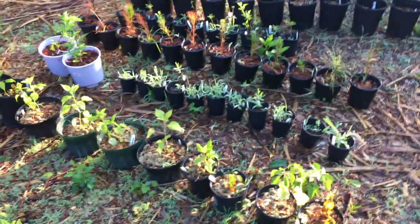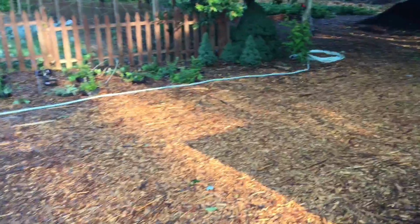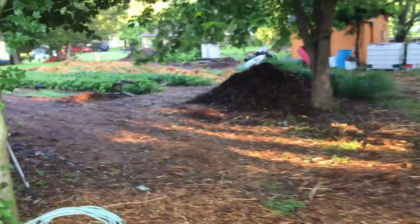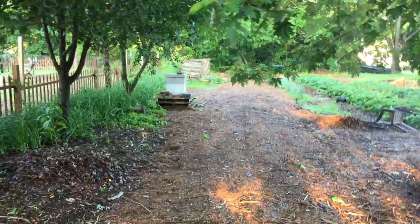You have a lot of planting to do and not enough hand to do it with. That's a little bit of a problem, but you know, you do what you can do. So over here, I'm going to bypass my strawberry patch and ankle biter bees there for a minute.